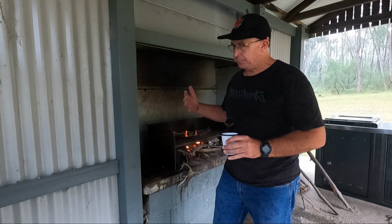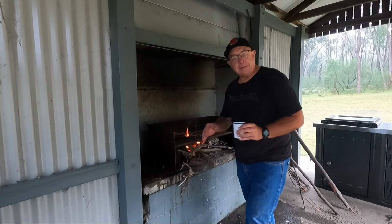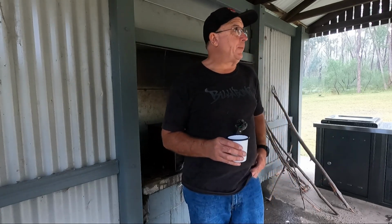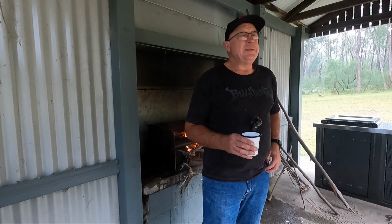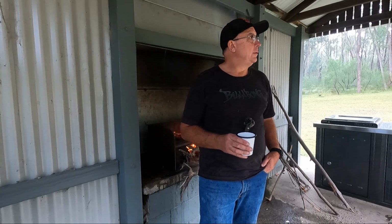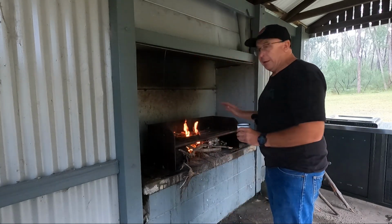So I'll get the fire started, let some heat get in there, and I'll do some preparations. You might notice, I'm not sure if the camera captures, I've actually got two big lumps of wood already on the fire. Somebody had obviously camped here overnight, or had been here during the day, and one of the fire pits was still smouldering. So just do the right thing, guys, put your fire out, you know. It's not that hard, and just make sure it's put out so we can all enjoy these locations. Anyway, get the fire going.